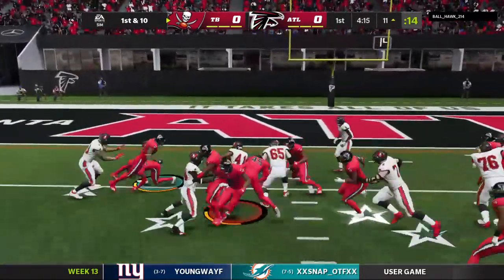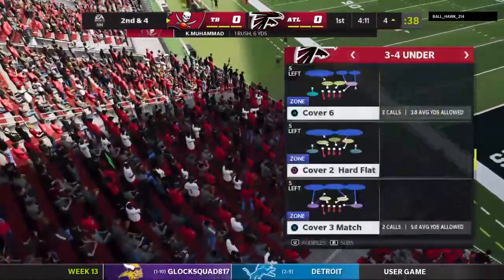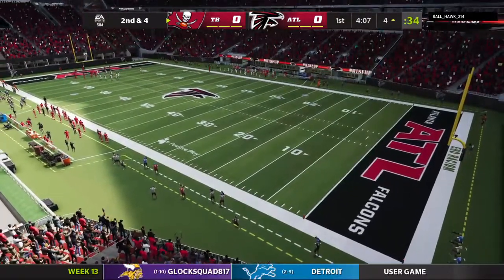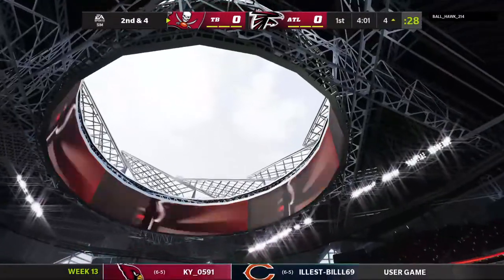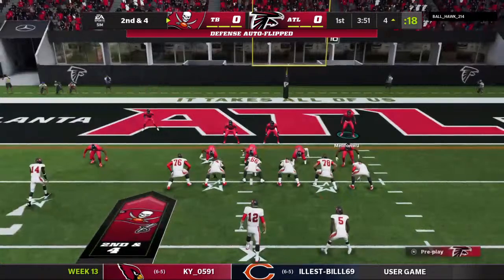A first carry now for Kofrani Muhammad. And the stop will come inside the 5 at the 4. That's a gain of 6 on the 1st down run. A quick burst there, and he nicely bit off a pretty decent gain. 6 yards on that last play. Here's 2nd and 4.